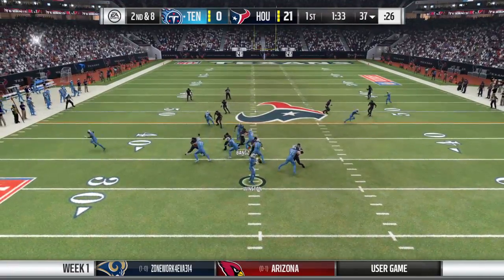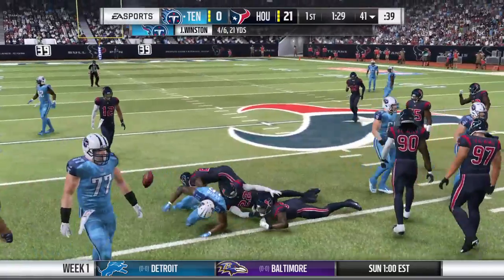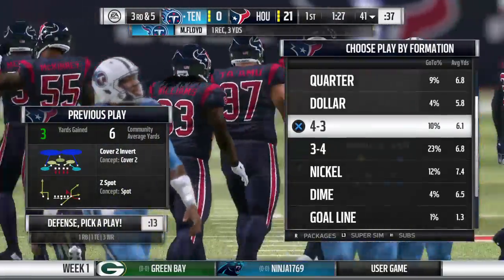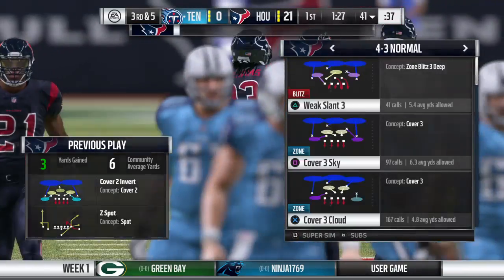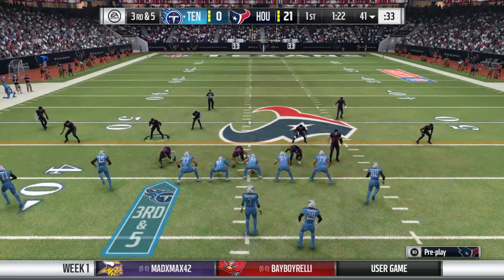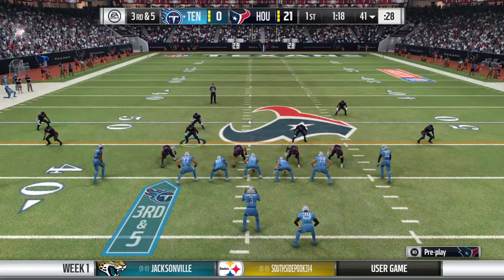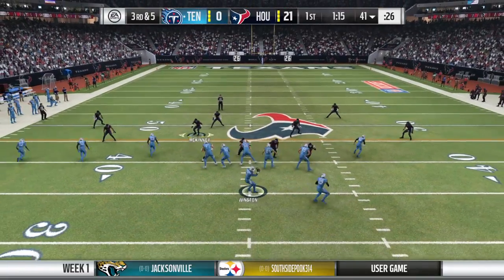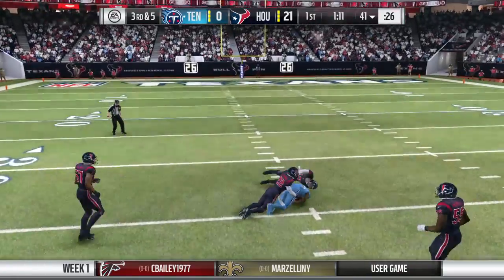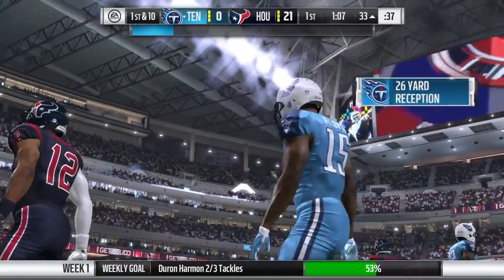Now Jameis on 2nd down. Completes it over the middle to Floyd. Only 3 yards on the catch. It's 3rd down. So 3rd and medium here, 3rd and 5. From the shotgun, it's Winston. And that's caught inside the 35. A gain of 26 on the third down conversion.